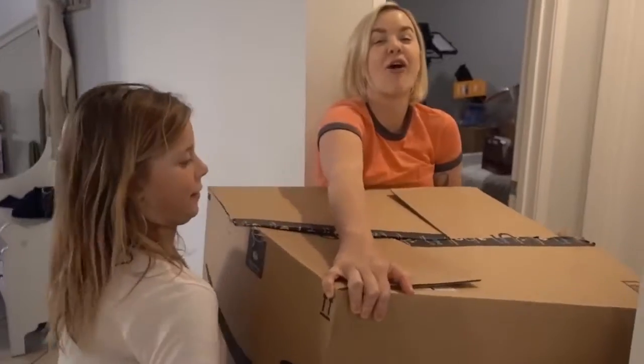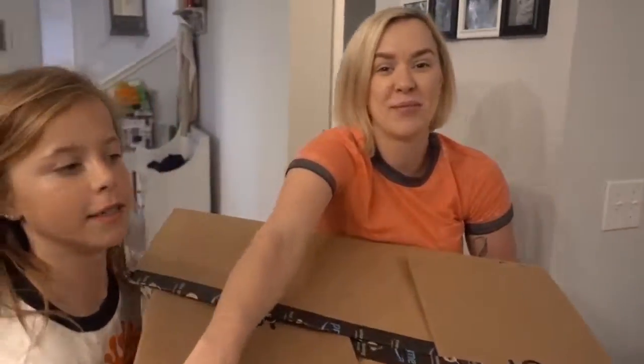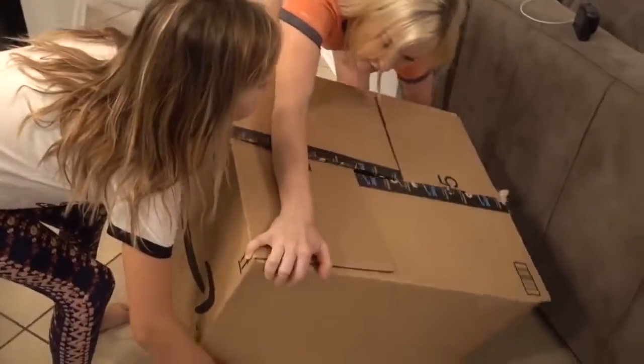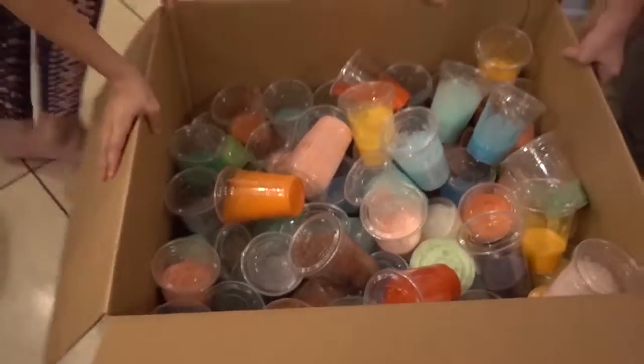My gosh! It's so heavy. We have 101 slimes in here. At least I think. Maybe it's like 100. It might be more actually. Yeah. Okay. Open it up, guys. This is so satisfying. So we made these the other night when we made a big slime factory, and we saved them just for this moment.